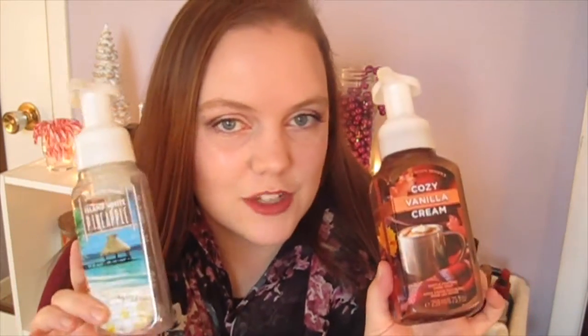And then last but not least for this category, I only have one more left, we're almost done, is two hand soaps from Bath & Body Works. First, we used up the Island White Pineapple scent. This smells like Pineapple Crush, which you can buy here in Newfoundland, but I'm not sure if it's available widely anywhere else, but it's a really sweet pineapple soda, and this smells just like it. It was really nice. Definitely would buy that again next summer if they bring it out again.